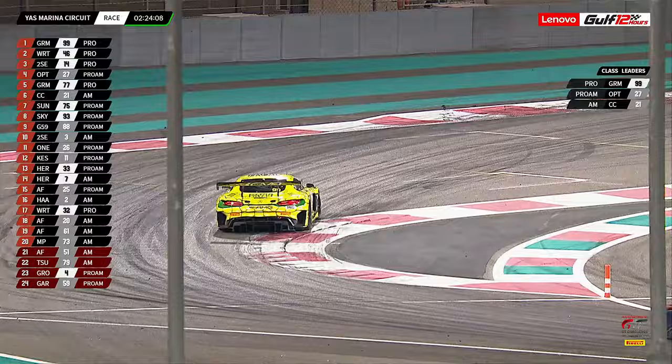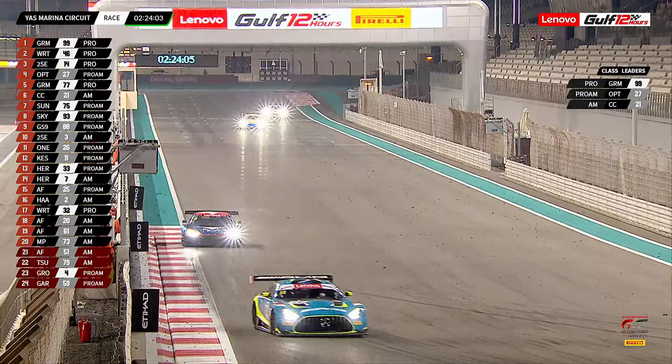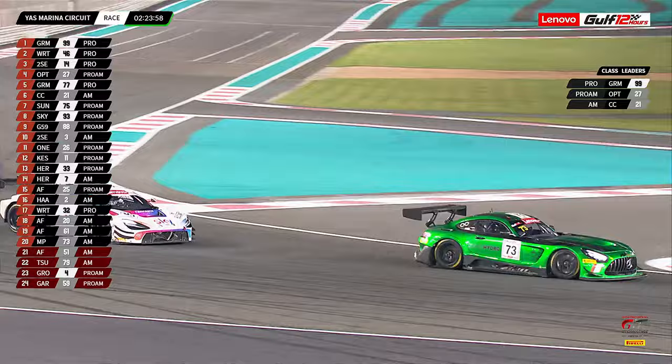Racing 1's number 26 moves up due to the Herbert Motorsport car being in the pit lane doing its drive-through penalty. That moves them up into 11th, but in turn they also have a penalty to deal with when they come in to do their pit stop.